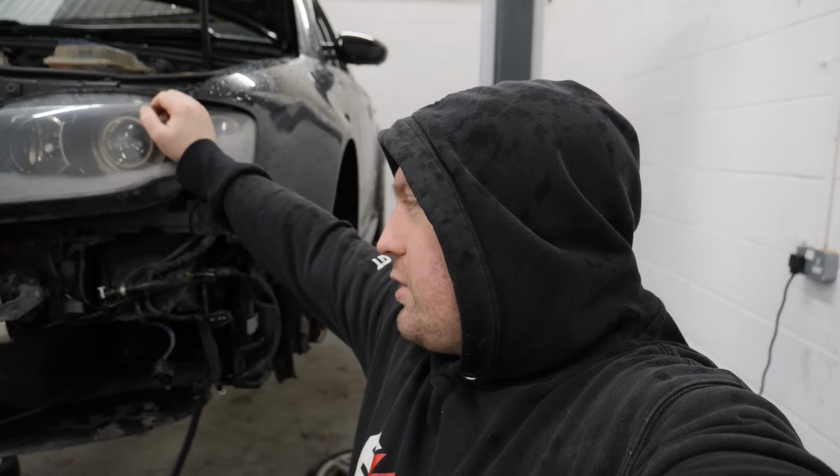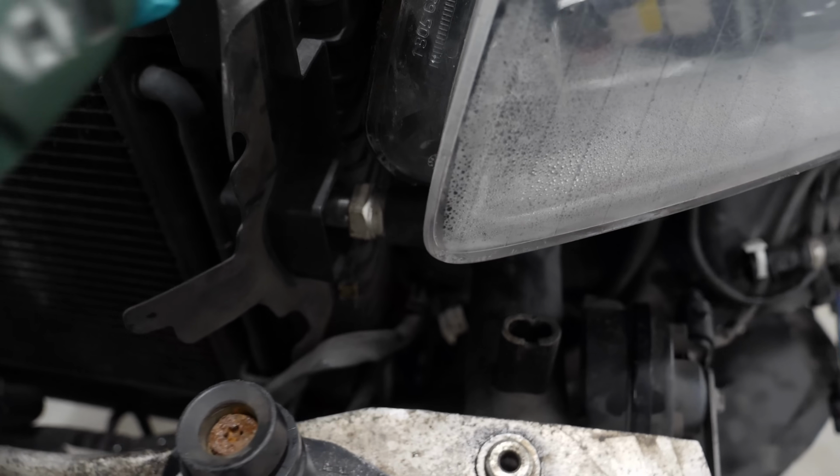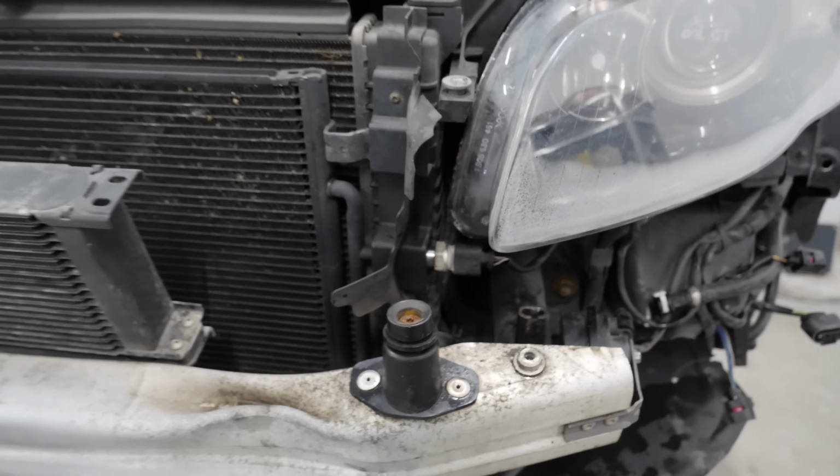So we've just established that it might not be that sensor at all. There's no gas in it. We have just found out that this is the superseded part to this. This definitely is correct, but now we obviously realise it needs regassing.